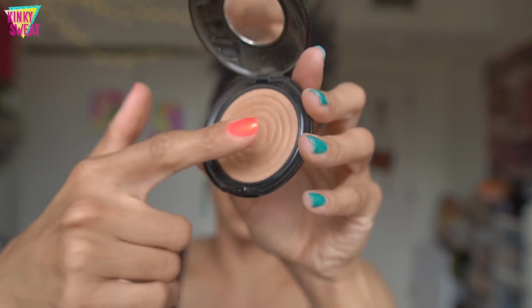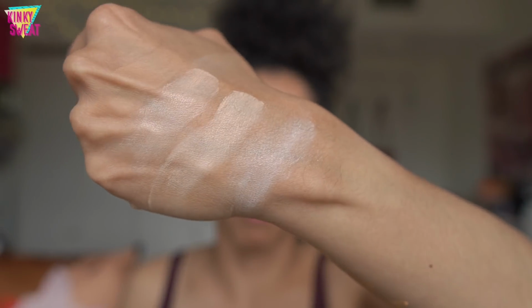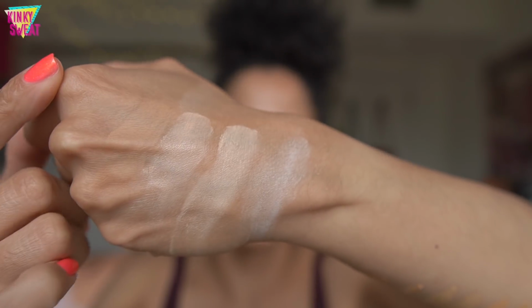And then we have deep, which I dropped and it cracked, so I just have like this much left in the pan. But I did use deep for a very light type of bronzing moment. If I didn't want to rely on bronzer and I just needed some very light sculpting, I would use that. So again, here's yellow, here's light, here's medium, here's deep.